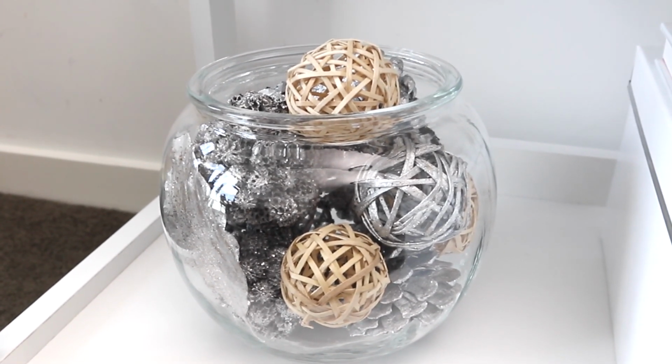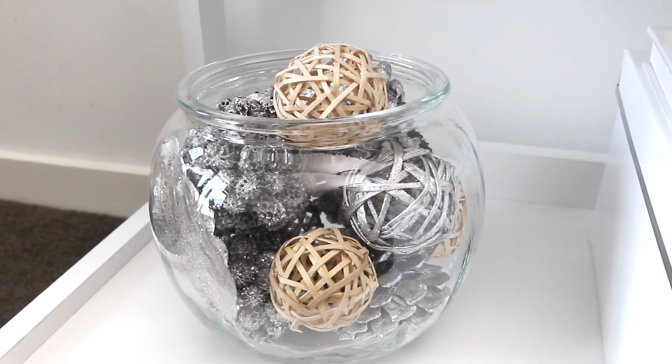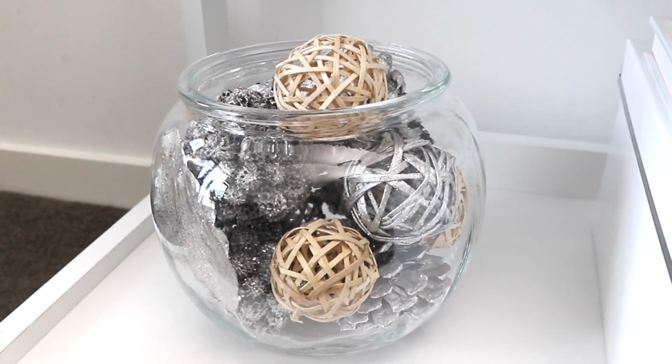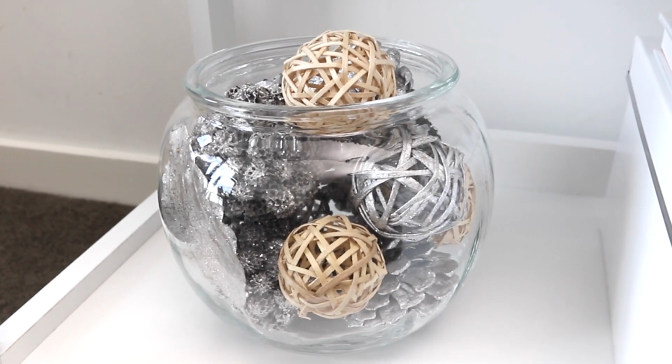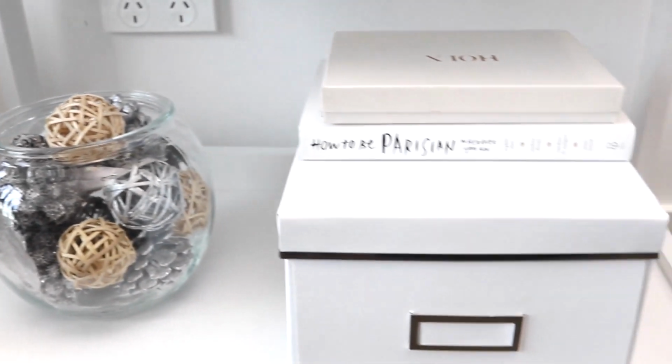And then I have put in all the little different, I don't know what they're called, silver pine cones, little ornament pieces that I got at Christmas time to do kind of a festive look. But I think just picking out the silver and the brown ones here makes it look really nice, and I really like how that turned out. So that was a fun little recycled home decor piece.